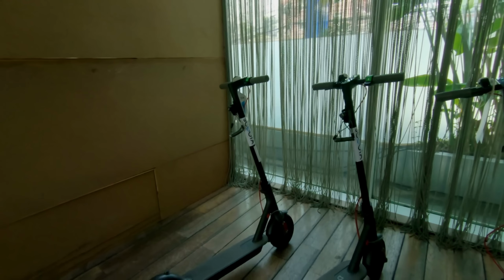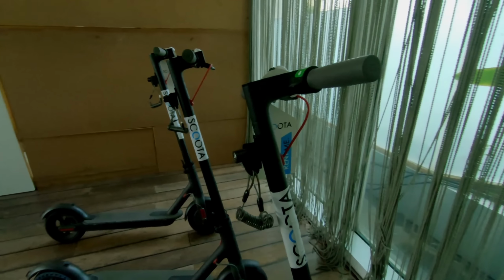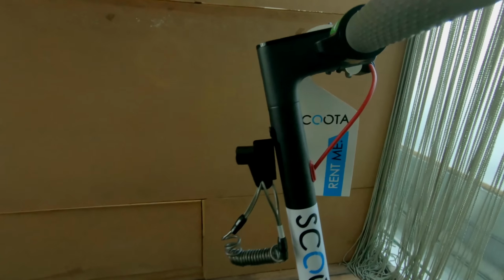And check this out. We got some electric scooters here, which you can rent. And you've even got a tuk-tuk out here.